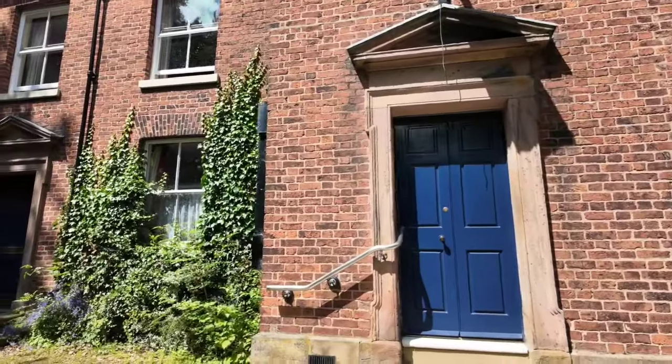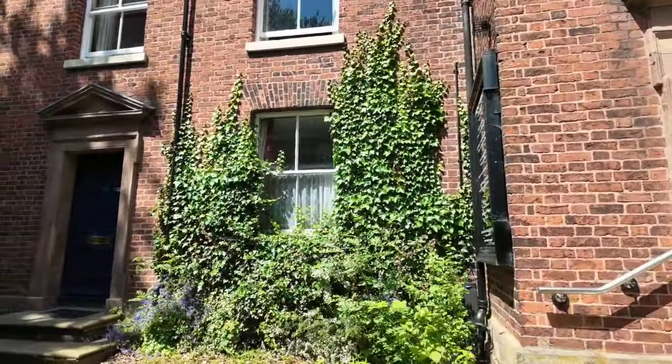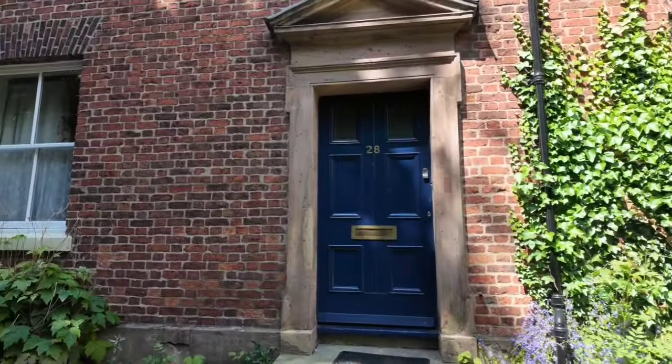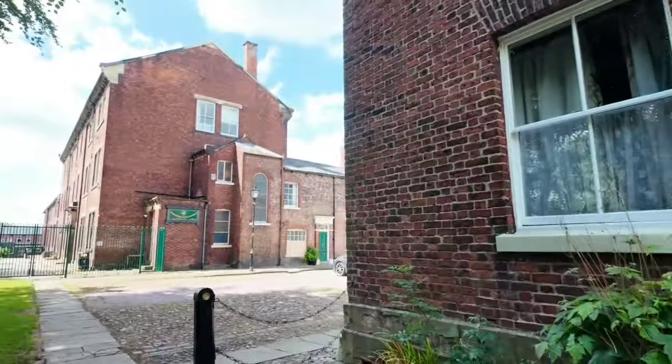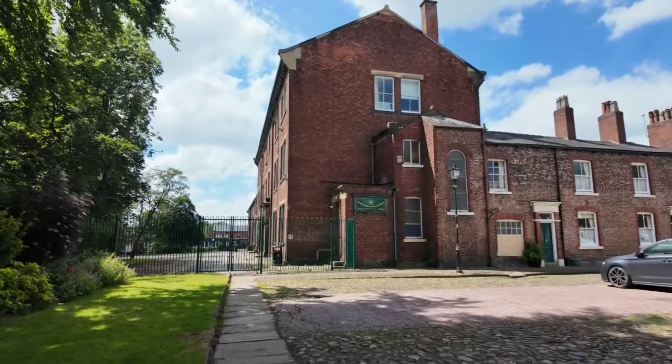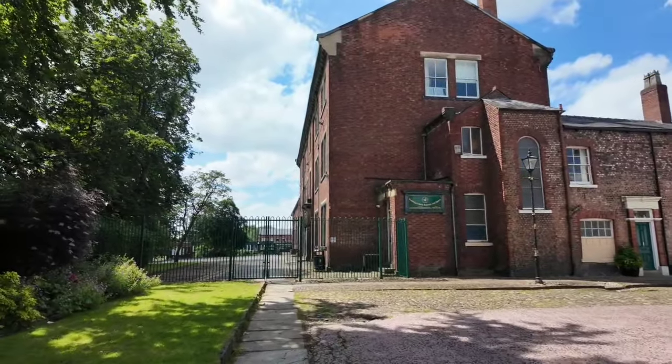They've even got their own school on the grounds. It's Fairfield High School for Girls. Or is this connected? I'm not too sure. Where it's in. It's in this area.